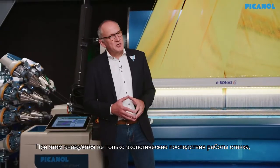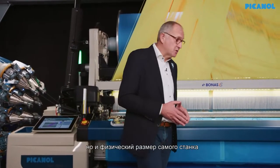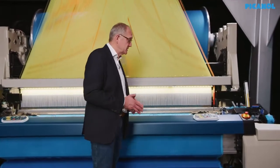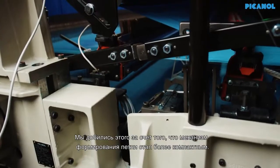Not only the ecological footprint of the machine has been reduced, also the physical footprint of the machine has been reduced by more than 10 centimeters. We did this by making the pile formation mechanism more compact.